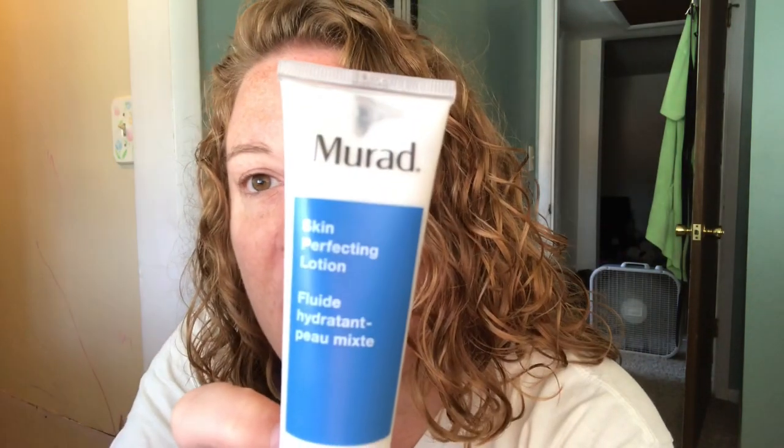But I've got this Skin Perfecting Lotion by Murad. Love this stuff. I got one out of my very first FabFitFun box and loved it, and have been buying it ever since, usually when they have it on the add-ons. I canceled my FabFitFun subscription, so I need to restart it, but whenever they have it on add-ons, that's when I normally buy it. If not, I have to buy it expensive at Ulta or something. And that's about the only time I go in Ulta.